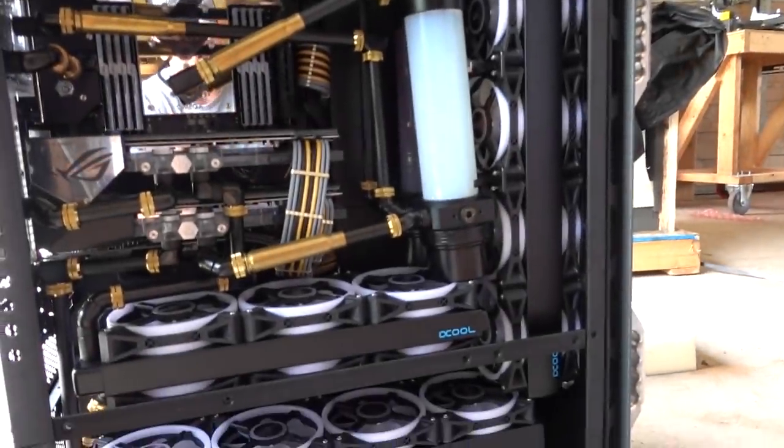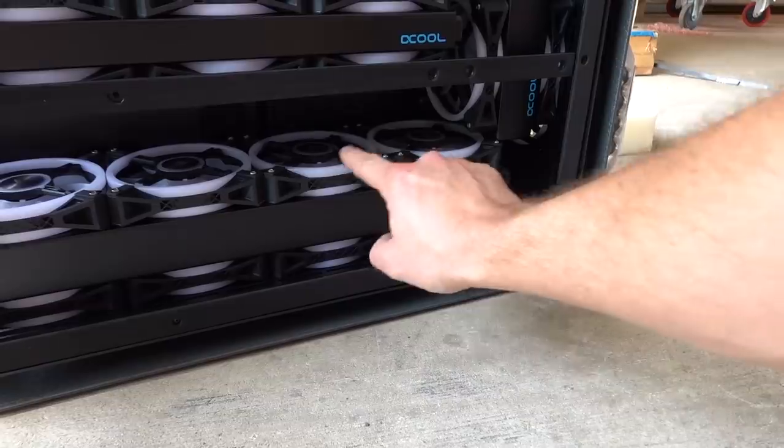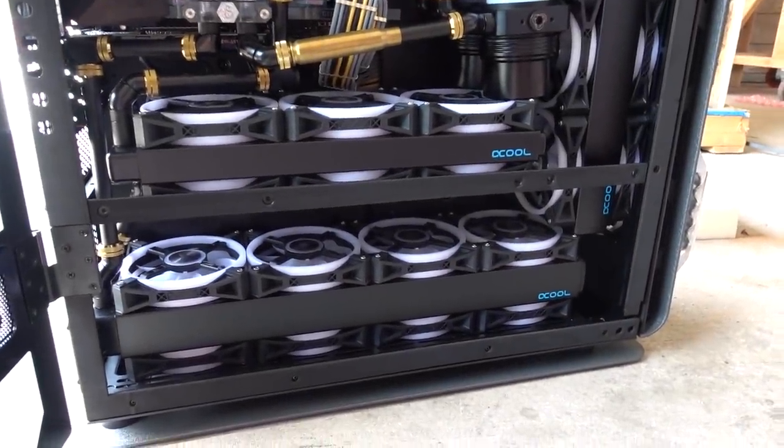Fan 30. There are 30. Yeah, we counted. I'm pretty sure we need to count again, but I'm pretty sure there are 30 fans in this. So it is water-cooled. These are radiators, and you can see they have a fan on each side, so they have pushing and pulling fans on the radiator.